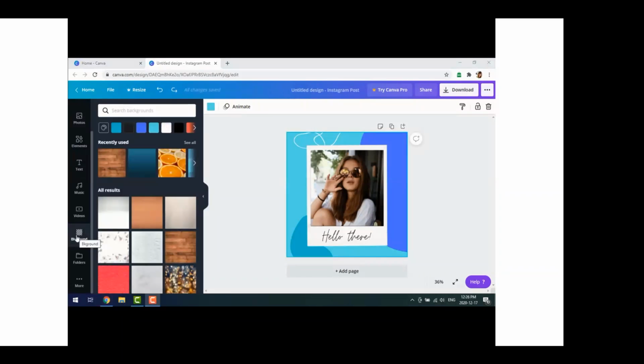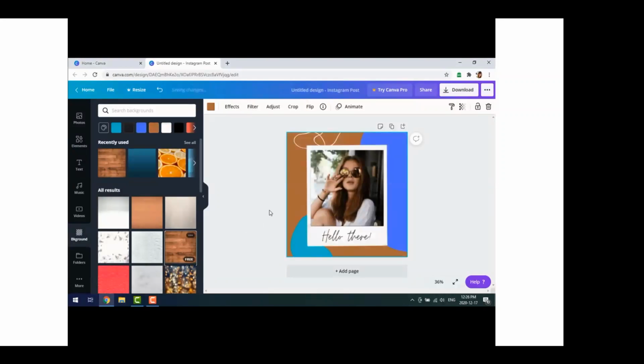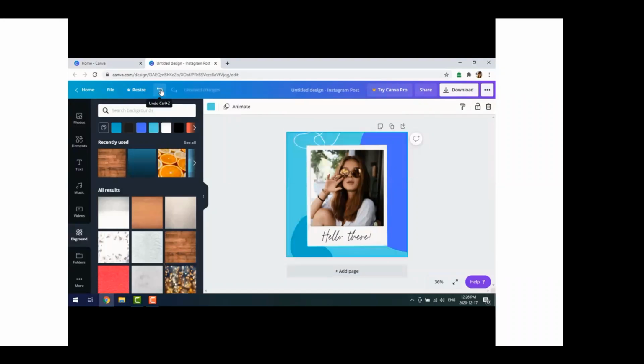You also have options to change the backgrounds of your posts. So if I decided that, hey, I kind of like these design elements, like the squiggle and the blue blobs, but I just don't like the background itself, then I can click on here and change it to this wood example. There it goes. Now it's all loaded. And maybe I do this and I immediately regret this decision. Well, if you make any errors or do anything that you don't like and want to change, you simply go up here and click the undo button. And look, oopsie is fixed.